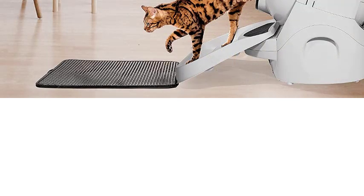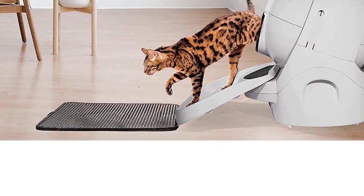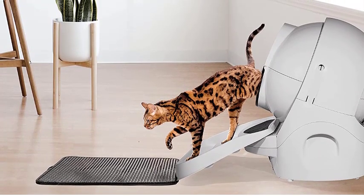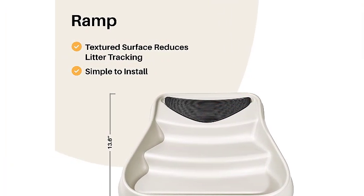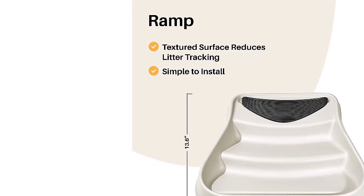We mentioned that this Litter-Robot 3 looks more like a futuristic spaceship rather than an actual litter box. The company says that cats need to weigh at least 5 pounds to trigger the sensor, however this is the only restriction to use. It's a great option for homes with a single cat or multiple cats. There's no maximum weight limit, meaning that big cats shouldn't have any issues with the box.